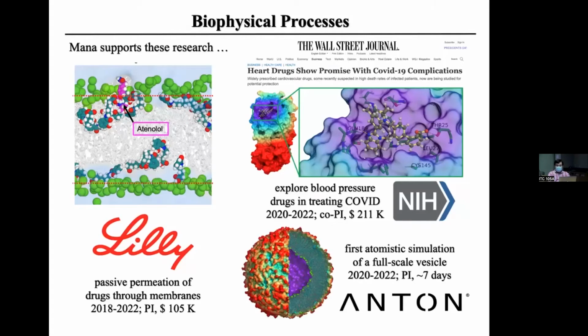Also, because of the superb computing power that Mana is able to provide, we're able to simulate the first ever atomistic simulation of a full-scale vesicle. This has been previously considered too large for all-atom simulations, but we were able to do that with Mana. As a result, we generated enough preliminary results to make it feasible so that we could get more computing time on Anton.